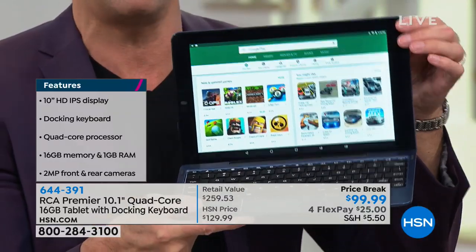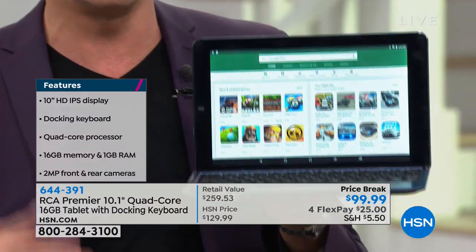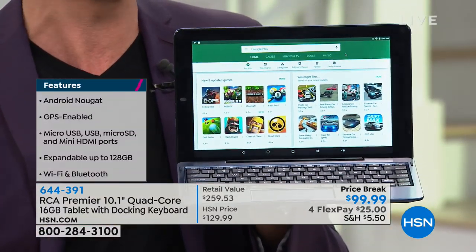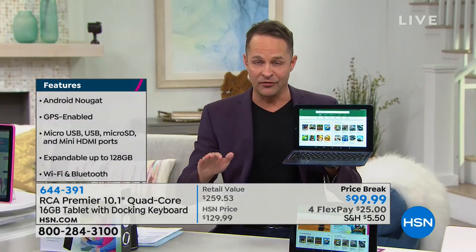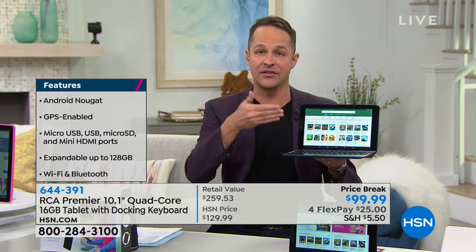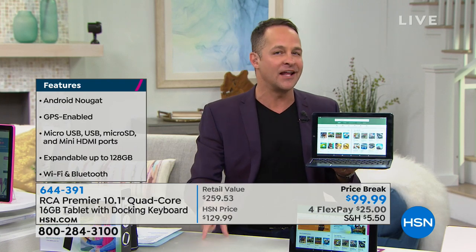So when you need to do office documents, or your kids need to work on something for school, or you need to do a report or what have you, you have so much more versatility. And I think that's why this has been so popular. As a tablet alone, it's wonderful. When you start considering all the extras that come along with the docking keyboard, that it in essence functions as a computer as well, you really have something special.